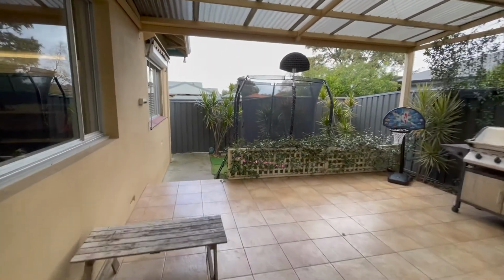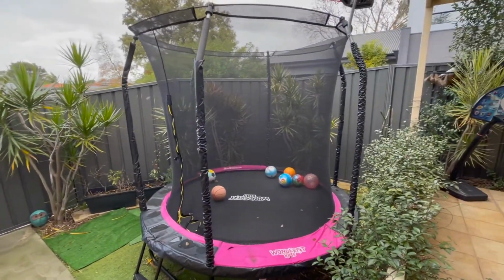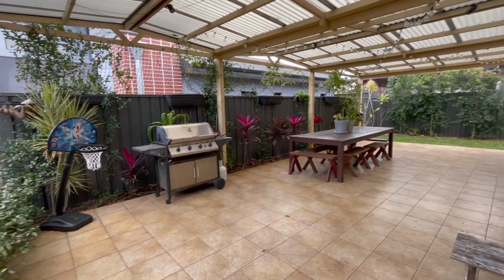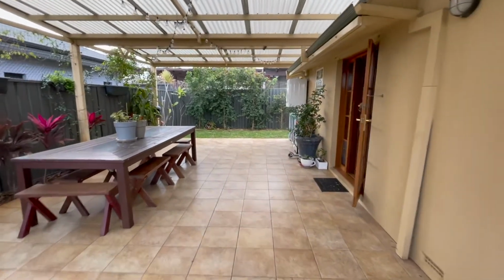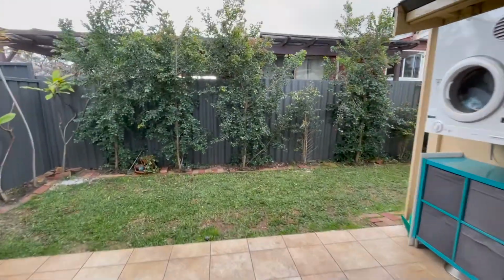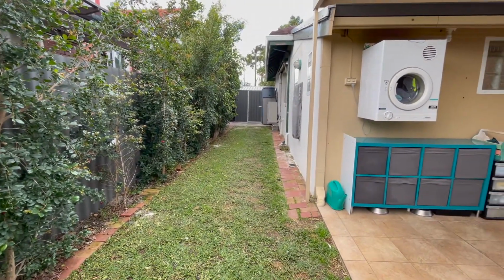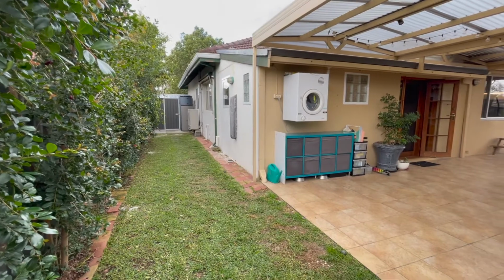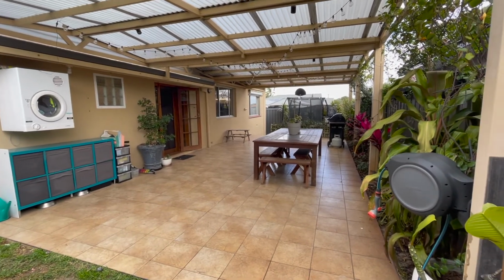So we'll come down, you can see it is really large and really generous. So just down the stairs here, we've got some garden, plenty of room for a trampoline. If I pan back, that'll give you the sense of how big this space actually is. And you've got more grass and area around the corner as well. So great undercover alfresco entertaining area. And all of this extra grass, which is just fantastic if you've got pets or young kids for them to play. You can see the garden shed down there. So I'll just pan around. And how great is that outdoor area?